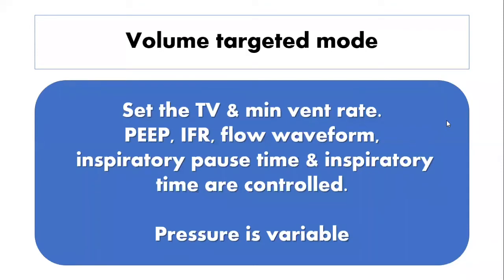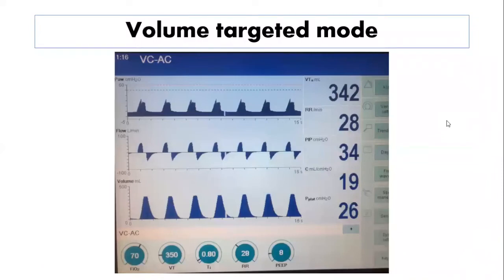Now remember that you can set your target tidal volume, but in the volume targeted mode, your pressure is the variable that would change. So that's just an example of what the screen would look like in a volume-based mode. You can see that you're looking at the pressure waveform, the flow waveform, and the volume. You dial in a specific tidal volume, and we'll get to how we do that in a second. An inspiratory time or flow rate, your respiratory rate, which would give you your minute ventilation, as well as your background PEEP and your FiO2.